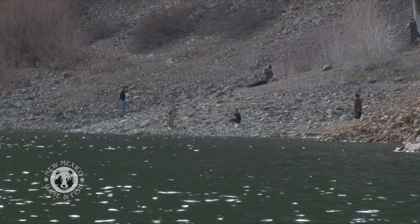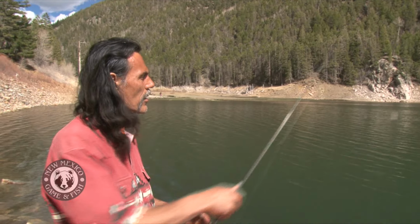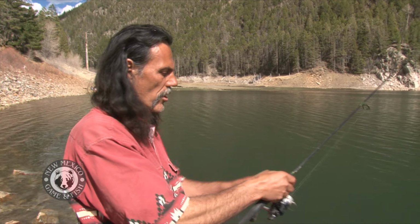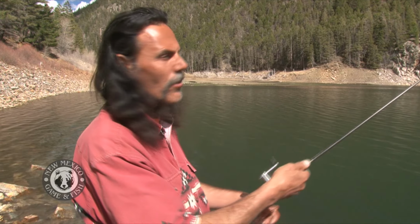Every angler's got his own bag of tricks, so to speak. I use this little pointed bobber to be able to fly fish with the standard fishing pole. When I cast it out there, I actually pull back on it just as it hits, and that'll straighten out my line so my fly will be behind the bobber.